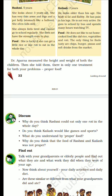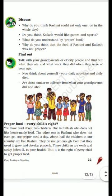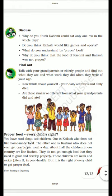Dr. Aparna measured the height and weight of both the children. Then she told them there is only one treatment for both your problems: proper food. So here proper food means a balanced diet. Each and every person should have a proper food habit. That is, a balanced diet is very important. Otherwise, due to lack of nutrition, many problems will come.